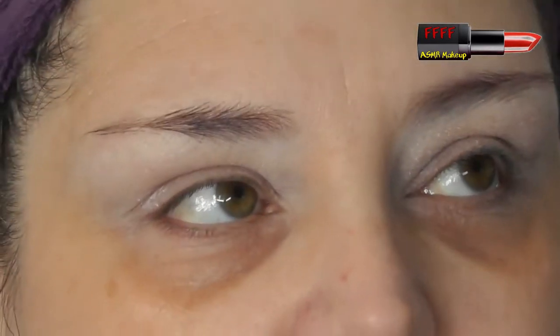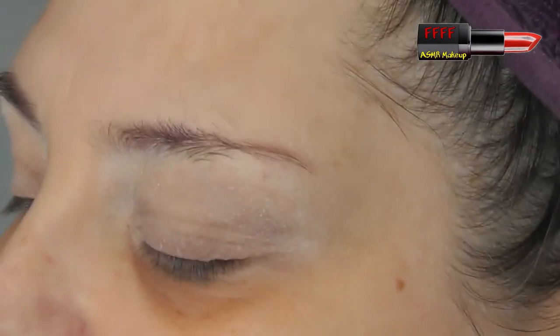Right, enough chatting. I want to put some colour on my eyeballs. Not my eyeballs, my eyelids. On my eyeballs, that'd be ridiculous. Right, this is a Morphe M321.